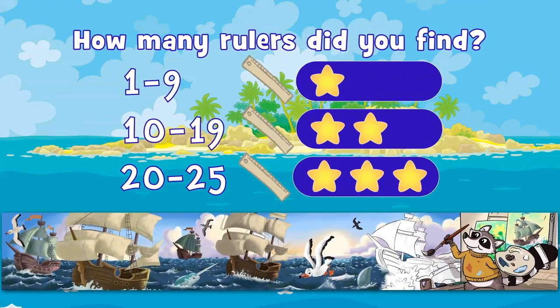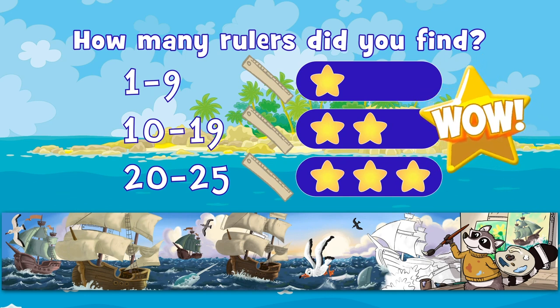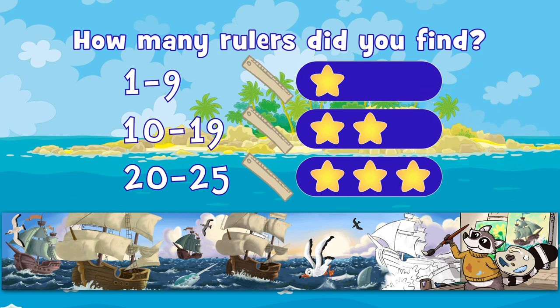I bet you found a few more. If you found 15, you were sailing right along. And if you found 20, you rule. Okay, let's go through the whole picture and see where all 25 of the rulers are hidden.